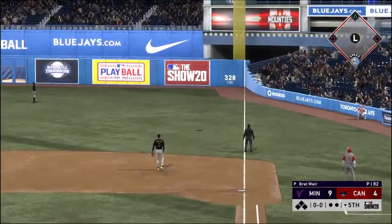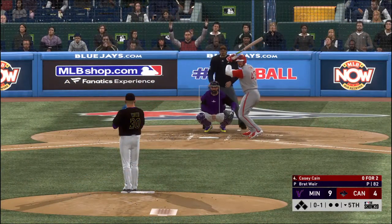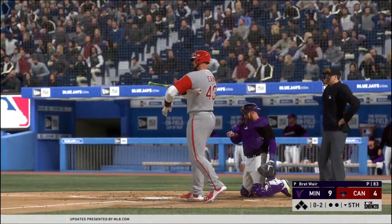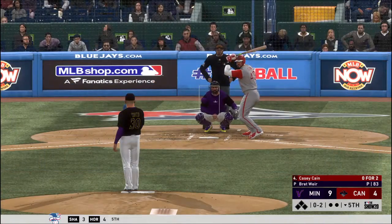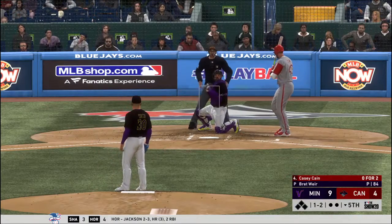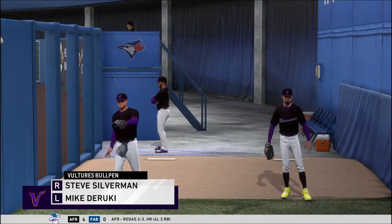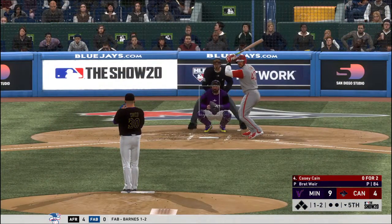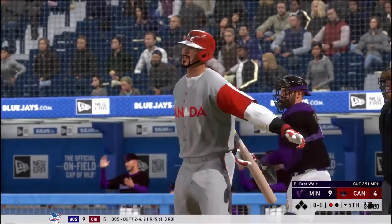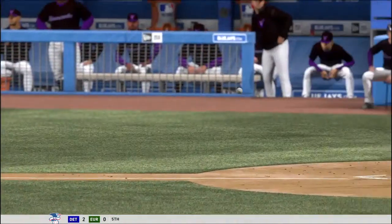Now a swing and a fly ball. And it's a foul ball. Into the windup. Here comes the 0-1. One and two. Now some action out in the bullpen as a lefty and a right-hander begin throwing. The 1-2 is a wave and a miss. He struck him out. I'll tell you, he's showing no signs of tiring right now. Still looks razor sharp from what I can tell, so I think he might last a while longer if he can keep this up.